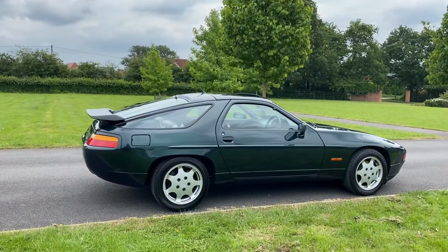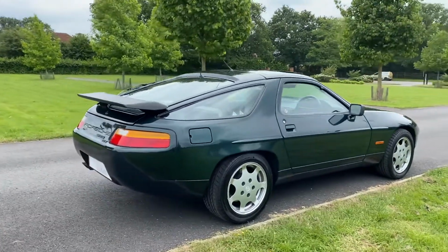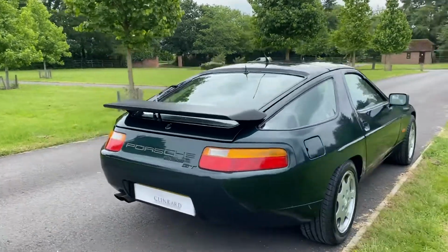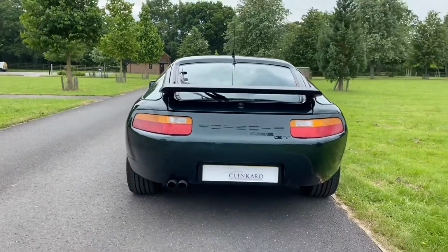So we've still got some preparation to do, but I think it's a beautiful looking thing. So anyway, I'm going to start with the back. It's a lovely round back end.